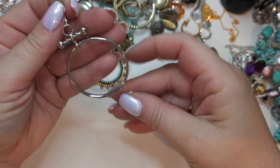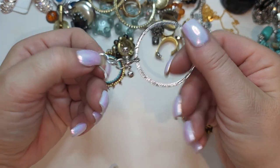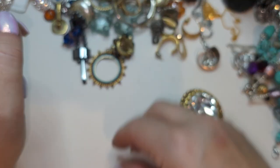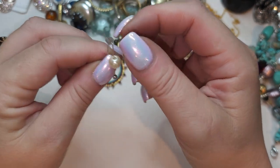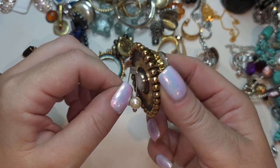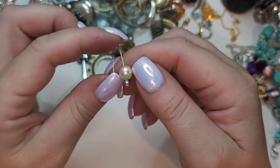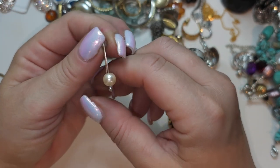Single silver tone. Oh, what is this? Single silver tone kind of dangle hoop earring. I don't yet have another one. This one is a very interesting earring. Not magnetic. With a faux pearl. Yeah, I don't know.